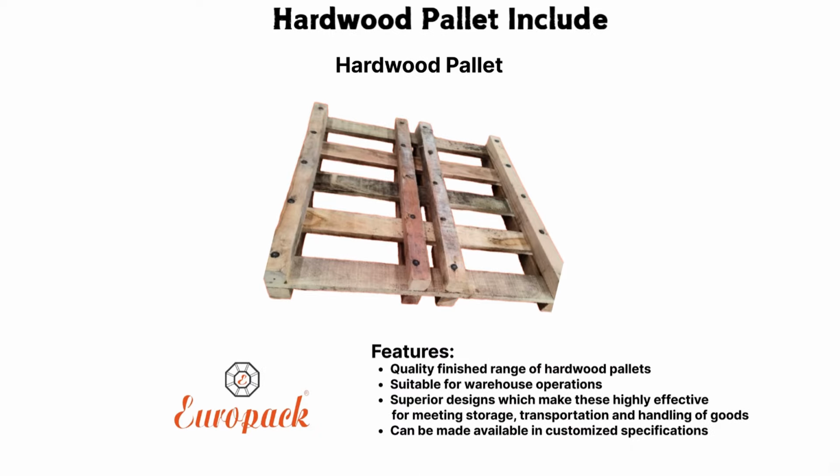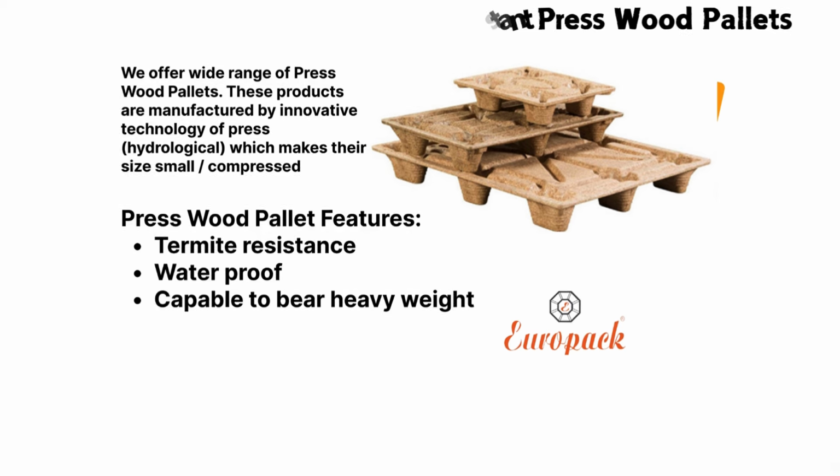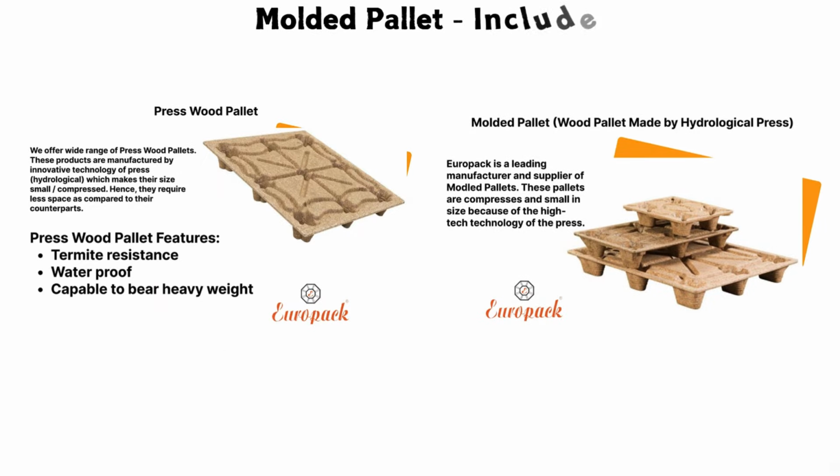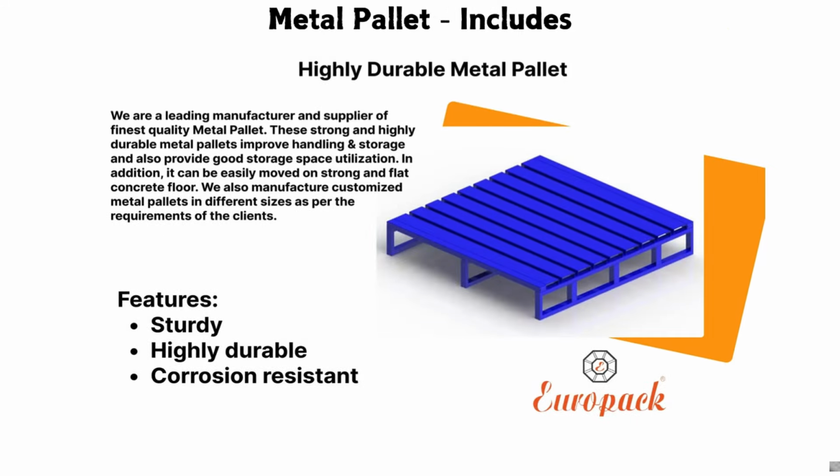For hardwood pallets, we provide hardwood pallet, the molded pallet, termite-resistant press. Wood pallets category includes presswood pallet, molded pallet, wood pallet made by hydraulic press. Our metal pallet category features galvanized metal pallet, MS pallet, corrosion-resistant metal pallet, highly durable metal pallet.